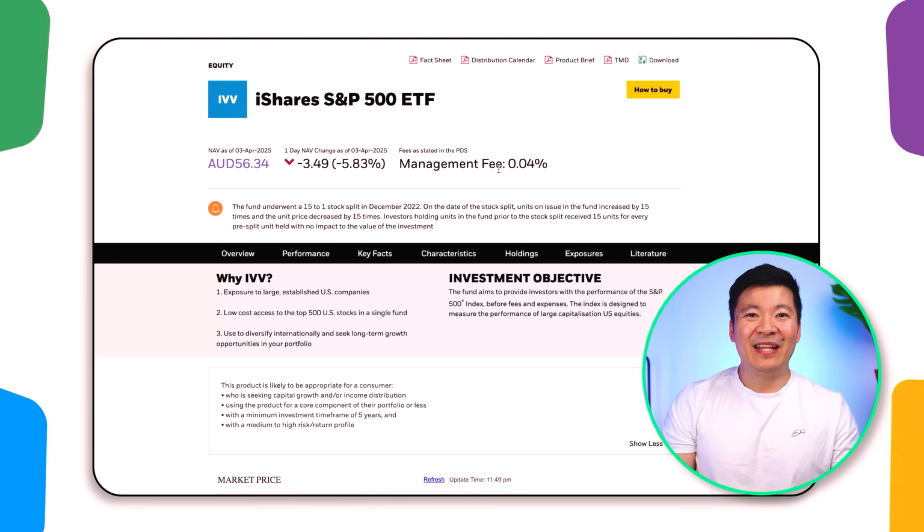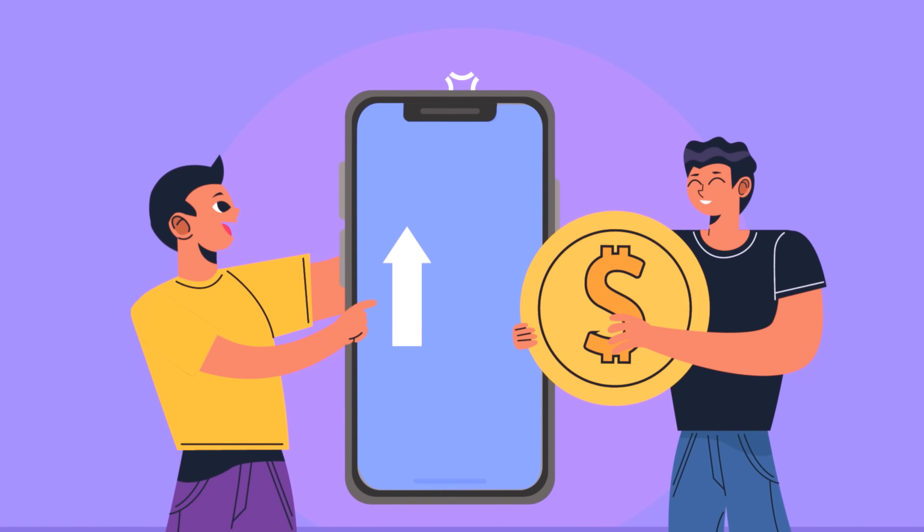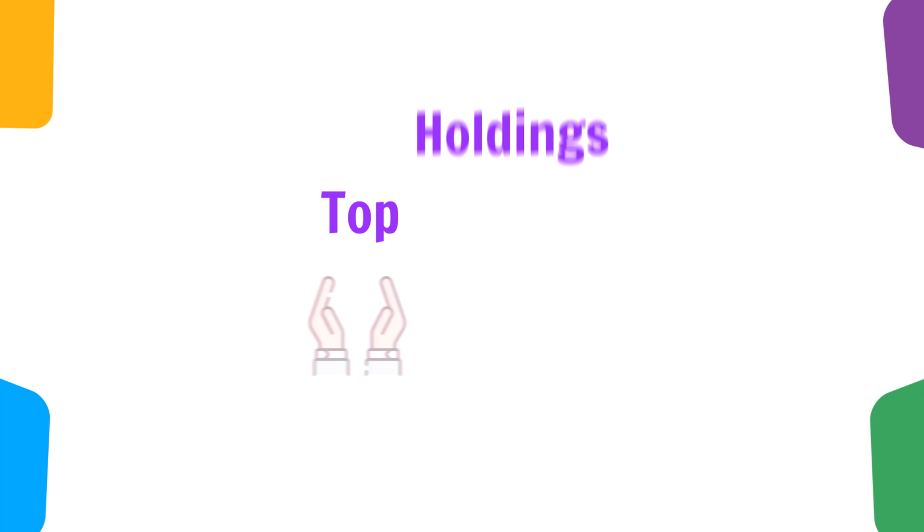Management fees. The management fee for this ETF is 0.04%. This means you'll only pay 40 cents for every $1,000 invested. So this is quite a cost-effective way for gaining exposure to US companies without dealing with US tax and foreign exchange fees. And better yet, this fee is automatically deducted from the ETF's share price, so there won't be any out-of-pocket expense.